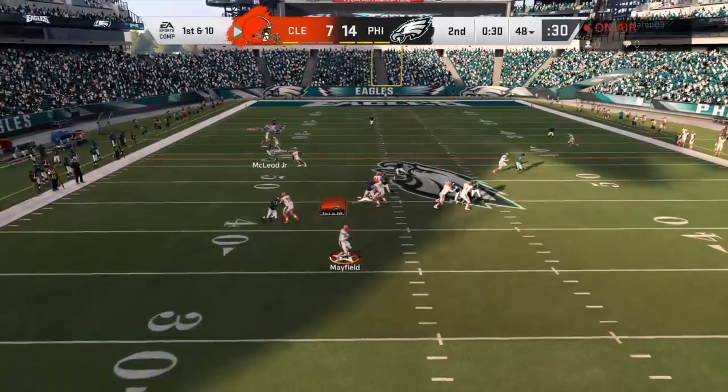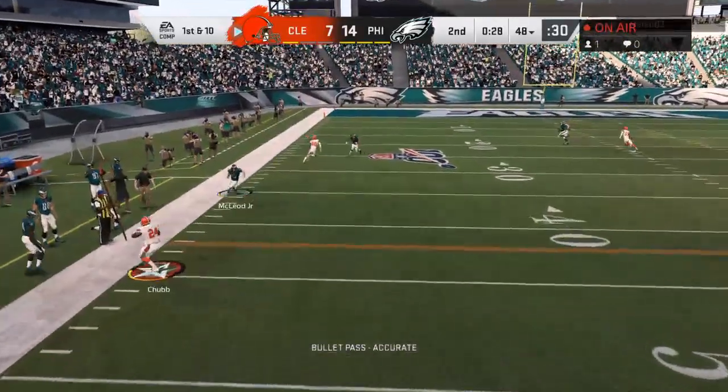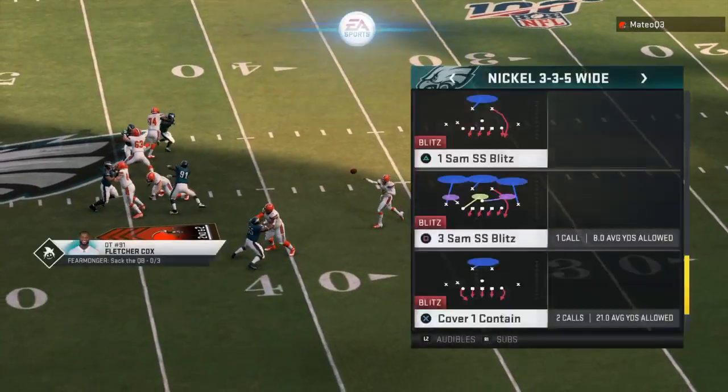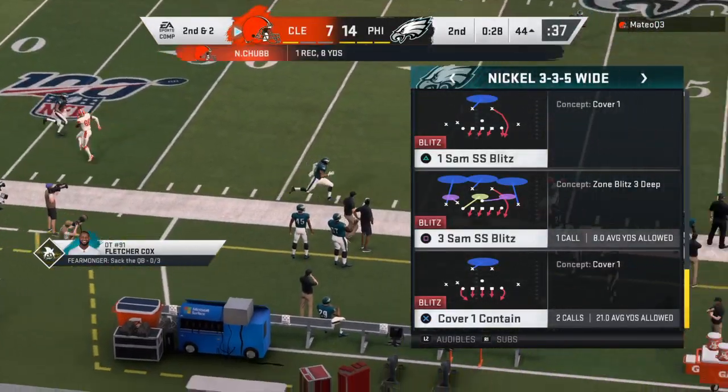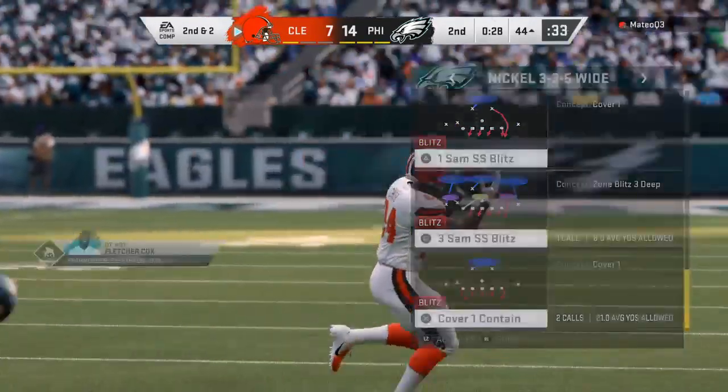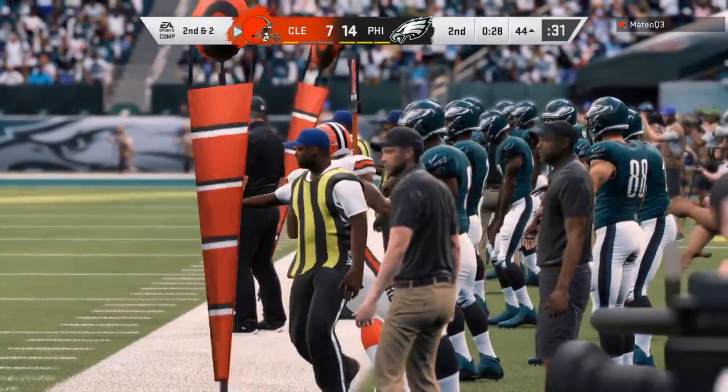Working out of the gun, Mayfield. And he gets it to his running back, Nick Chubb. And he'll go down inside the 45 before going out of bounds. Cool under pressure right there, escaping the pocket and finding what I think was not his primary target.